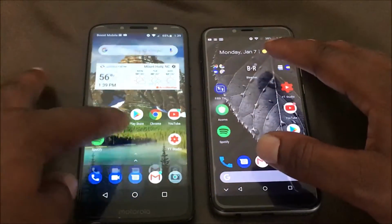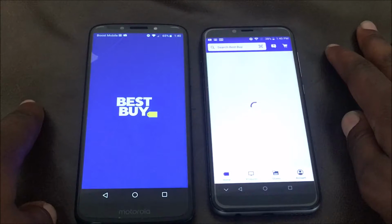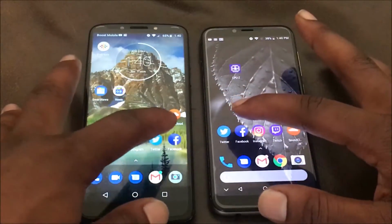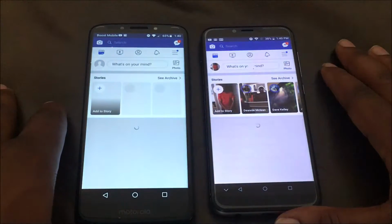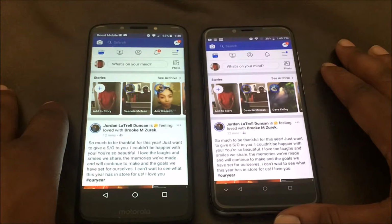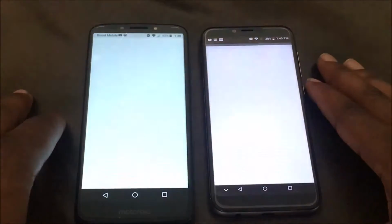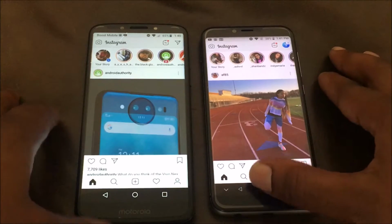Let's go ahead and do Best Buy. So 3, 2, 1. That goes to the Umidigi A3. Let's do social media next. So Facebook, 3, 2, 1. Okay, I guess we'll get that to the Umidigi A3. Next application we're gonna do is Instagram. So 3, 2, 1. Okay, well, I mean, I guess that goes to the Umidigi A3 there.